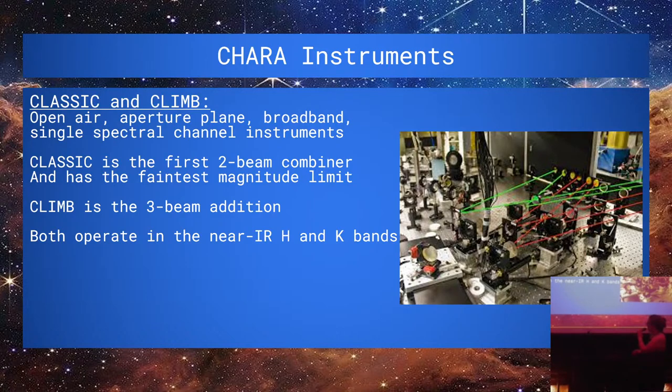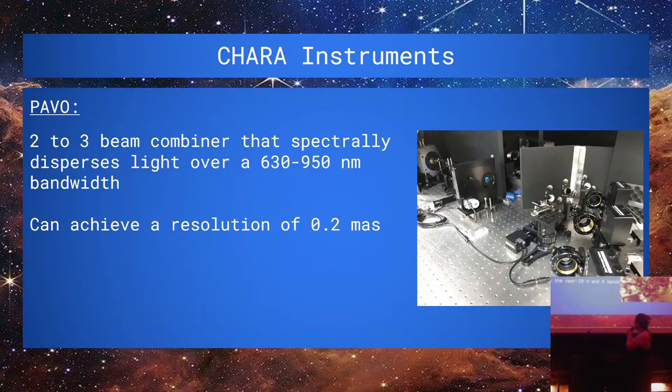And Climb itself is an addition to Classic. Classic and Climb are essentially the same thing. Climb just is the three-beam addition. So you can do interferometry not just with two, but with three. And you'll find out shortly that you can also do it with all six telescopes. In fact, with the BLTI and a few other interferometers that are in the works, you can do it with even more. We really like that because the more light, the more detail we can see. Both Classic and Climb operate in the near infrared.